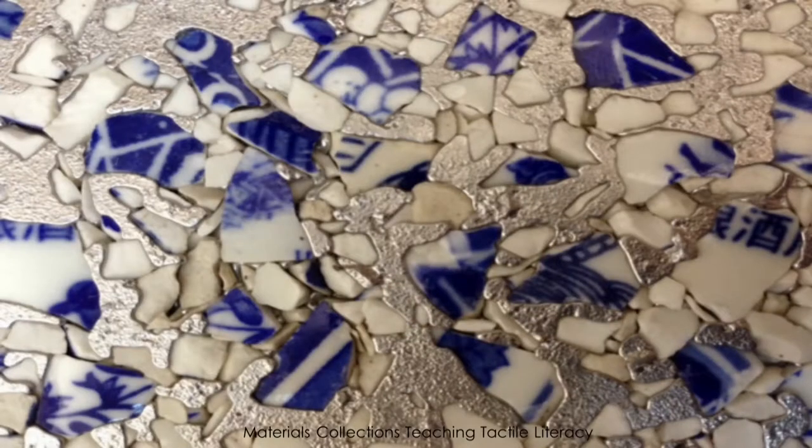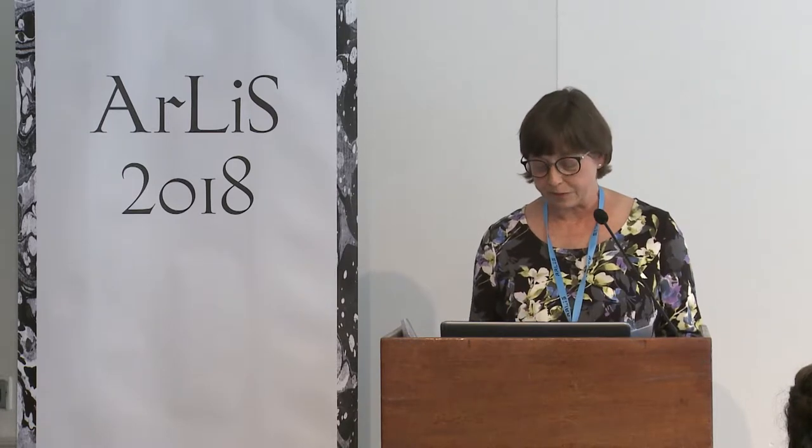A few years ago, the University of Michigan initiated a materials systems graduate program, and I think that's mirrored elsewhere these days. It's a new way of studying materials. So learning by making, this new paradigm of architectural education, necessitates a multifaceted and far-reaching understanding of materials. So let's turn now to the topic of tactile literacy.